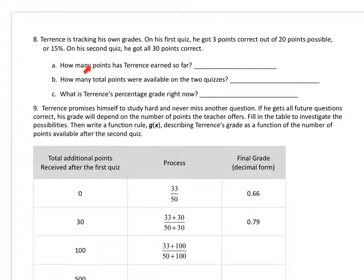So out of all the points, how many points has he earned so far? Well, he has 30 and 3. So at this point, after the first two quizzes, he has 33 points. How many total points were available on the two quizzes? Well, there's 20 total points possible and 30 total points possible. So out of the total, he has 50 points.